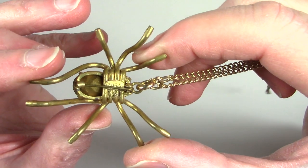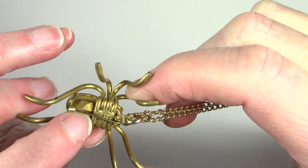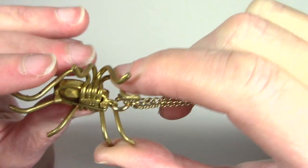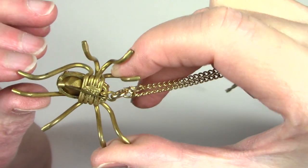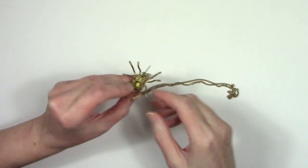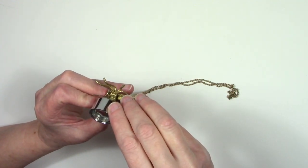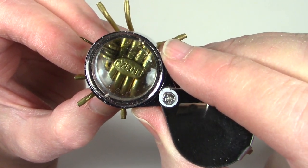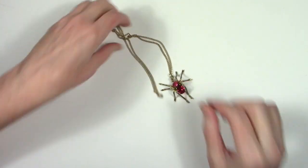So this looks older to me too, the construction. The stones are foiled back. What happens with that is the light will go through the stone and then reflect against this foil back. You want to be careful how you clean these because if you get water back there, it can damage the foil. What does that say back there? What do you say? Oh, it says Czech. Oh, Czechoslovakia. So we have Czech crystals. Yay! Woohoo! And we have a cool spider pendant. Yay! Aren't you pretty?